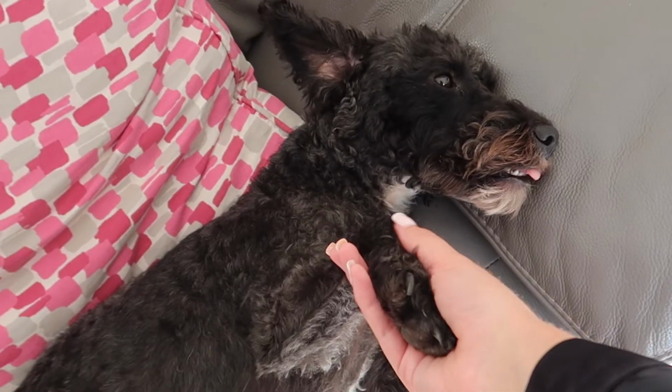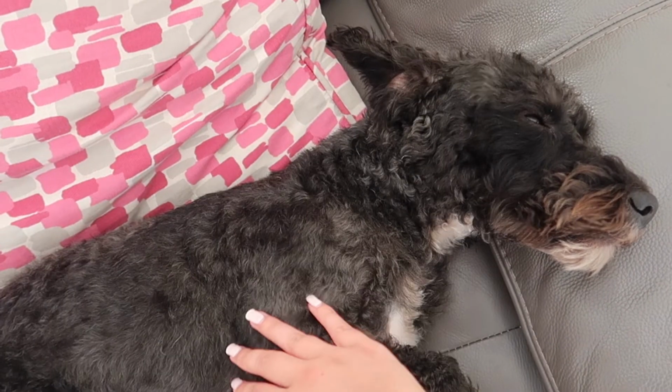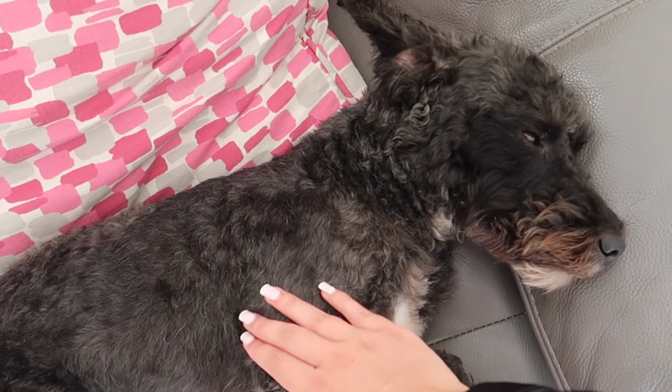Then just finishing off the skincare with my Mario Badescu Rose Water Spray. My dog was so tired, it was so cute, he was actually falling asleep as I was stroking him.